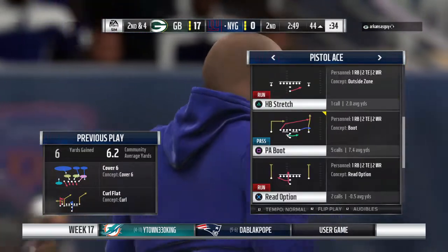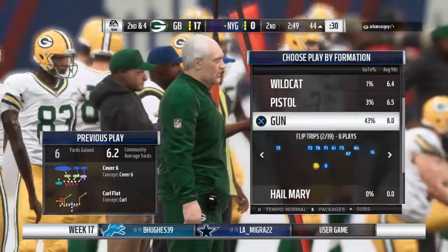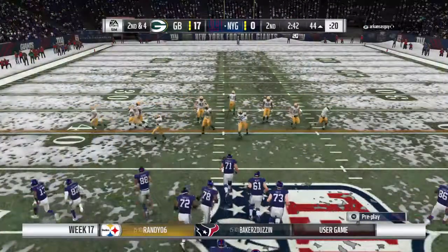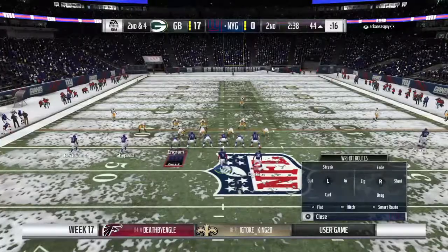A gain of 6 there on first. If you run an out route, it's likely you're going to end up near the sideline. And what did we just see there? Toe tap. You got it. The benefits of practice. Toe tapping, foot dragging, picking it up, and making sure it was a catch.